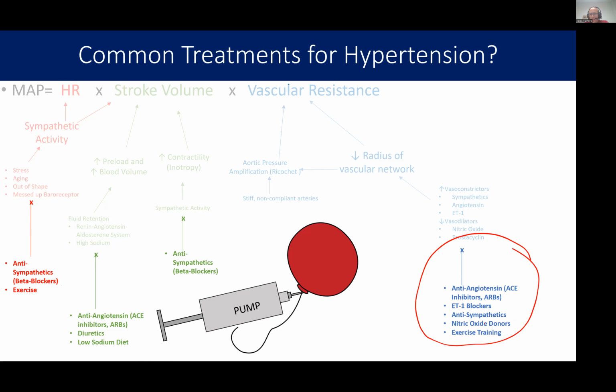Another one that's going to affect the radius, and these are commonly used, is nitric oxide donors. So nitric oxide causes rapid vasodilation, and a common drug is nitroglycerin or sodium nitroprusside. And what that does is you take it often sublingually, under your tongue, and that has nitric oxide go into the circulation and cause all the arterioles throughout the body to relax and get bigger.